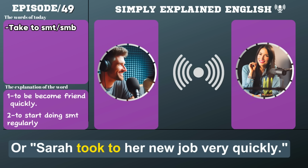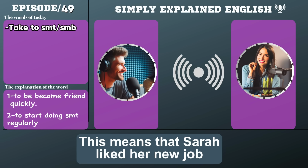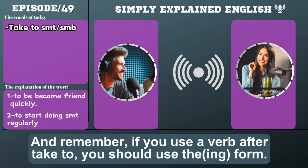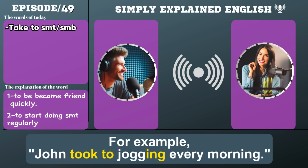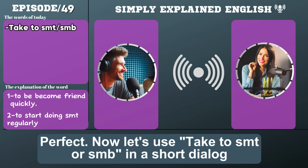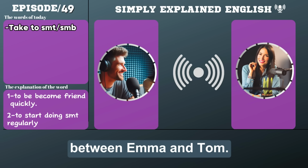Or Sarah took to her new job very quickly. This means that Sarah liked her new job and felt comfortable with it very quickly. And remember, if you use a verb after take to, you should use the ing form. For example, John took to jogging every morning. This means that John started jogging every morning and now does it regularly. Perfect. Now let's use take to something or somebody in a short dialogue between Emma and Tom.